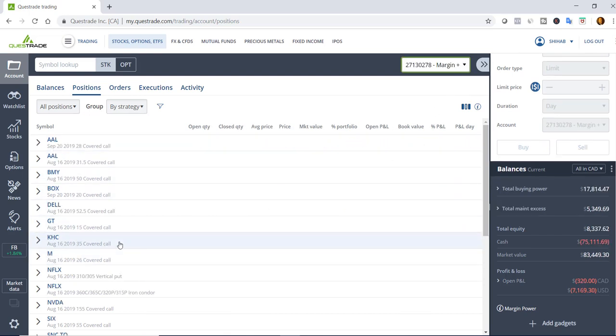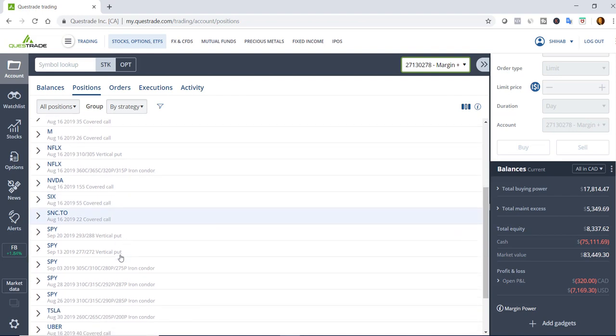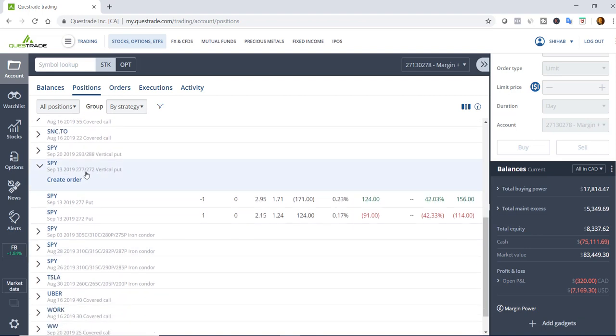Yesterday, if you remember, I sold a vertical put on the SPY. Basically, I sold a 277 put option and I bought the 272 put option, creating a vertical put spread. So basically, I collected $80 while risking $420. I keep the full $80 if the SPY stays above 277 come September 13. I lose it if come September 13 the stock is trading below 277.